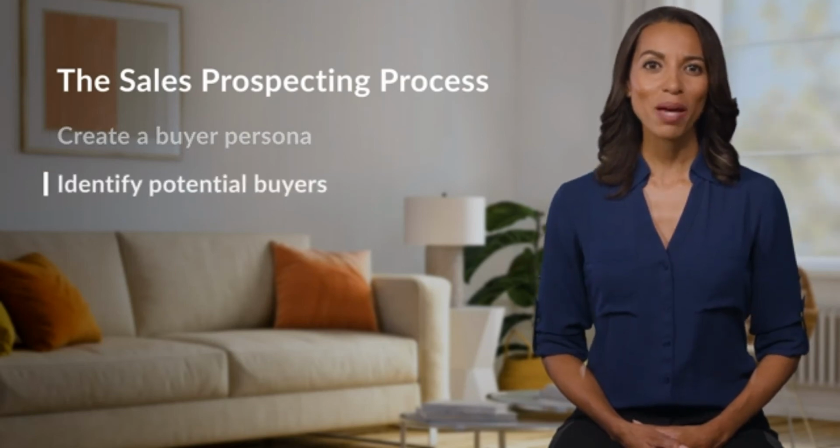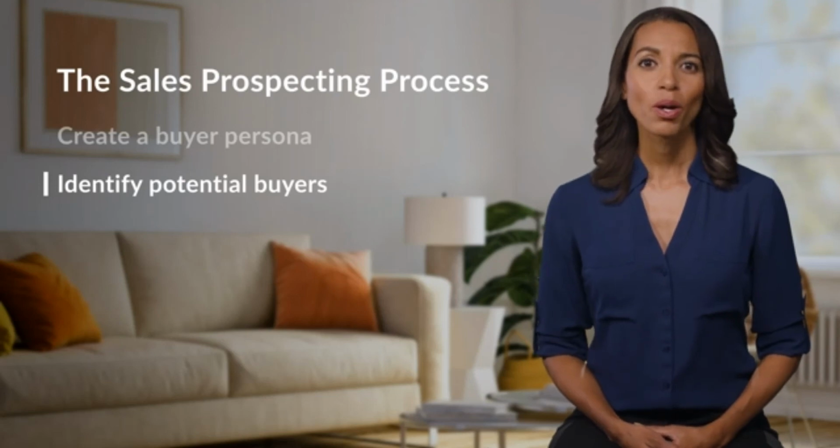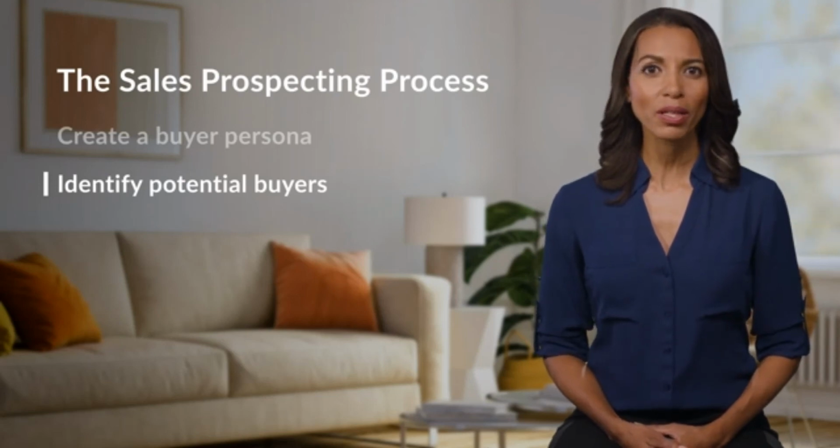Next, identify potential buyers. Looking at your buyer persona, ask yourself, what real companies and people look like that fictional buyer? To find potential buyers, consider reviewing job boards, browsing social media and professional development sites, attending networking events, reading industry blogs, and checking your local Chamber of Commerce's website.